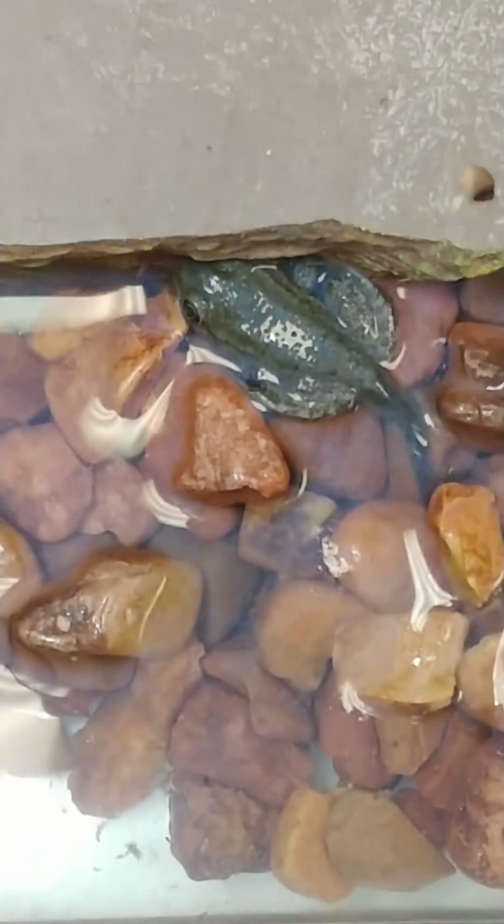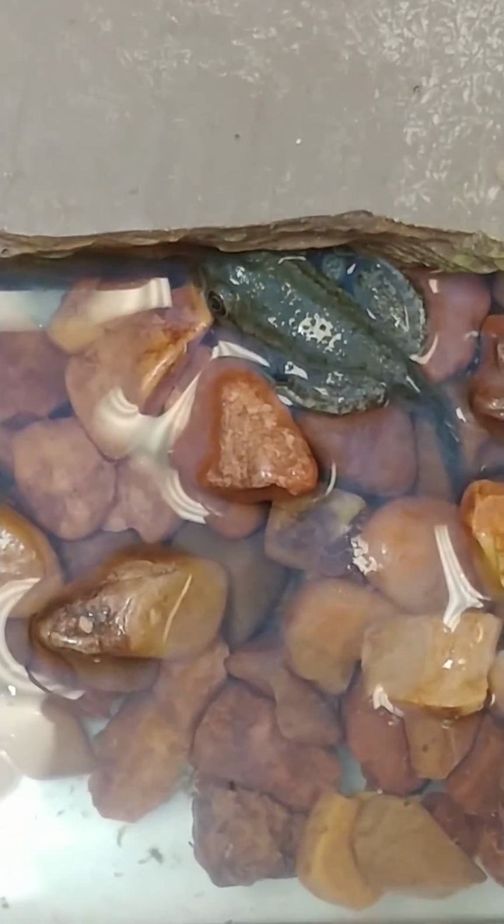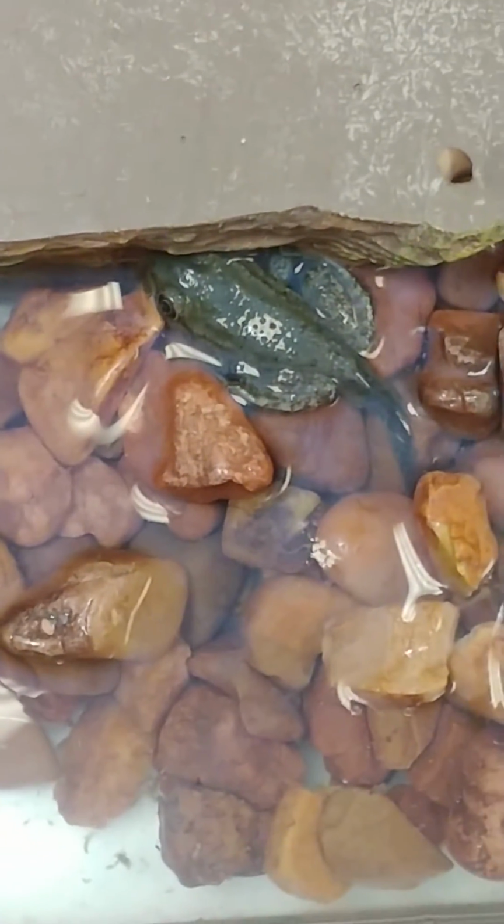I'm sorry about the quality of this, but it was mostly sitting with its head out, so I thought maybe I need to go ahead and put it so that it can get out of the water. I'm going to put the lid on this. I'm going to show you Pedra. This is going to be a little full circle thing. I'm putting the lid on because I don't want that guy drying up somewhere, me not being able to find him.